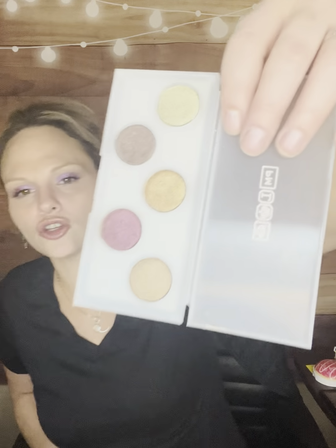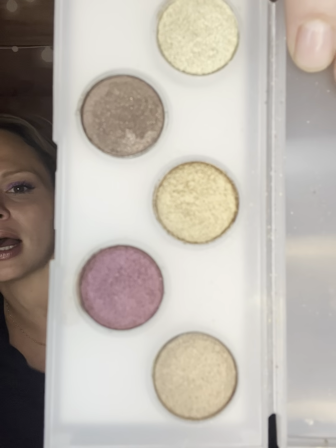Next, I have something from Pat McGrath Labs. This is the Mini Ecstasy Sublime palette. And I'm going to be honest, I actually picked this up on Amazon. There is all the hype in the world over Pat McGrath Labs eyeshadow palettes, and I didn't have any. Out of my massive collection, if you can believe it, I don't have any Pat McGrath outside of this.